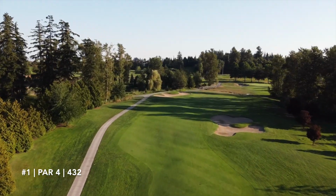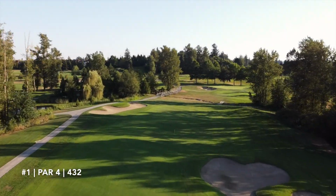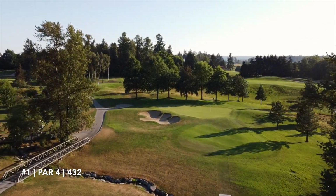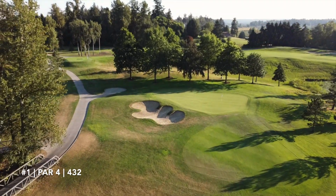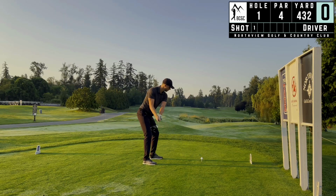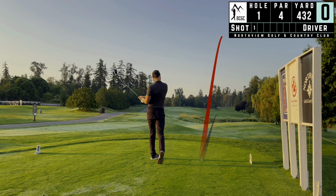So hole one on the Ridge course is a reasonably wide open par 4. It's uphill, so it plays a lot longer than 432 yards. On this day, we had a tucked pin on that upper left portion of the green right behind that bunker, which would leave a difficult approach shot here.